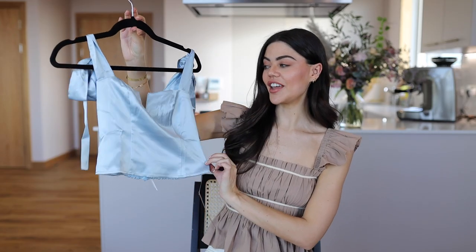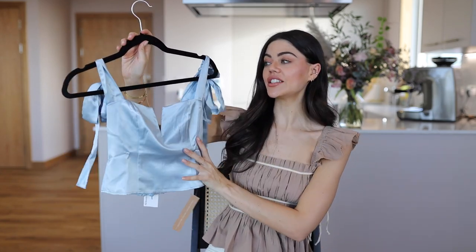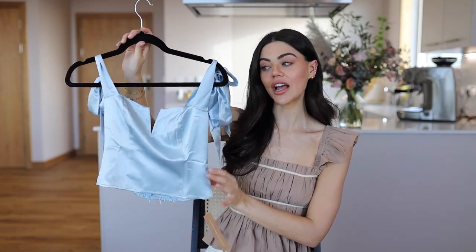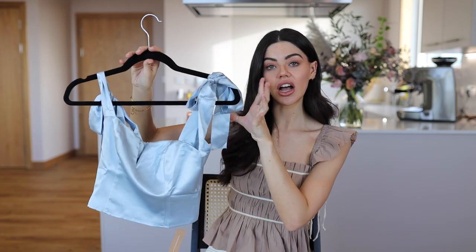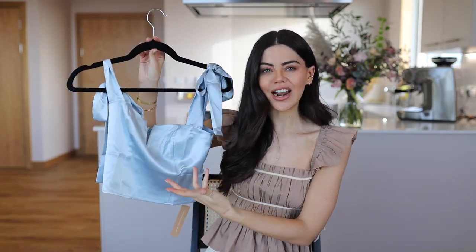Next up, I picked up this. This is the Daisy Silk top. Now, Reformation are known for their silk. They have great silk products, and this I just thought was stunning. I love the fact that the straps are a tie that you tie into a bow. I think that's really feminine and gorgeous. It's giving Cinderella. I don't know why.